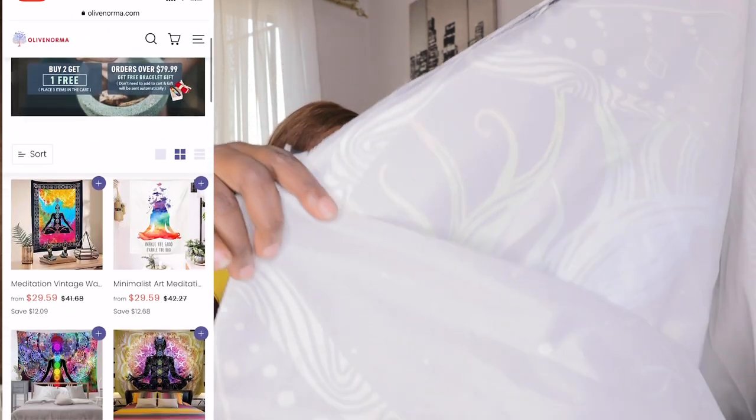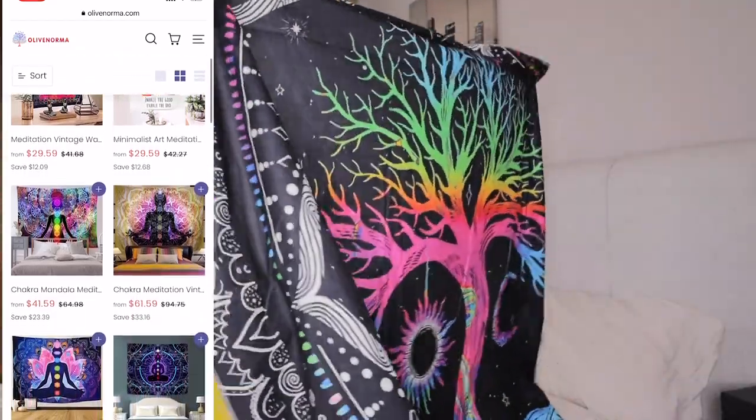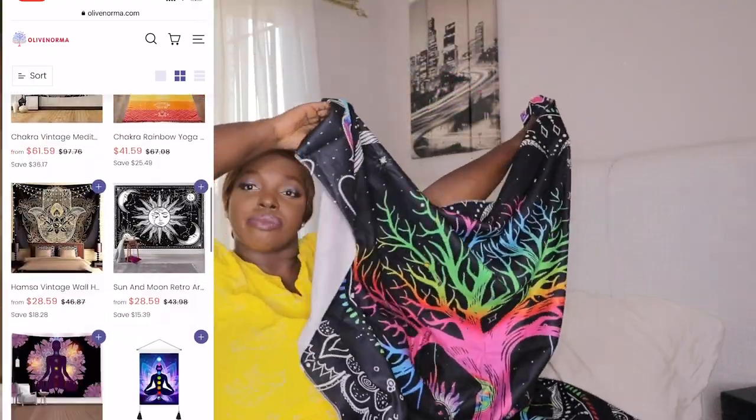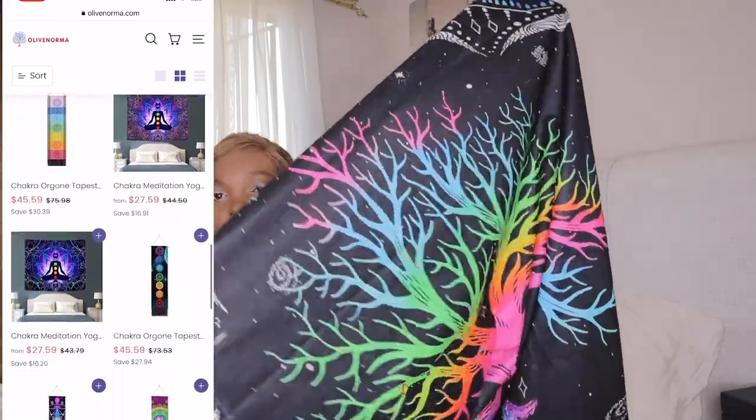And then this one is a Tree of Life vintage wall hanging tapestry. So this is how it's looking. And I love it. It's gonna be really great art on my wall. It's gonna break the white and black. It's gonna bring warmth into my home.